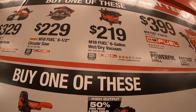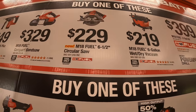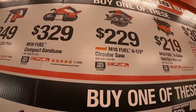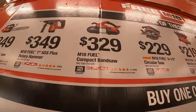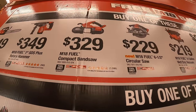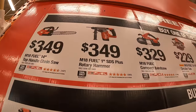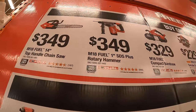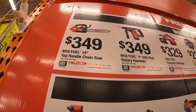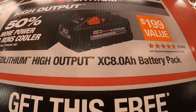$219 for their M18 Fuel 6-gallon wet dry vac. $229 for their M18 Fuel 6.5-inch circular saw. $329 for their M18 Fuel compact bandsaw. $349 for their M18 Fuel 1-inch SDS Plus rotary hammer. And $349 for their M18 Fuel 14-inch top handle chainsaw. Like I said, if you get any of those tools or a kit, you'll get a free 8-amp-hour high output battery.